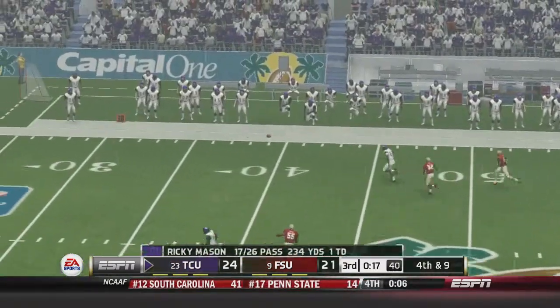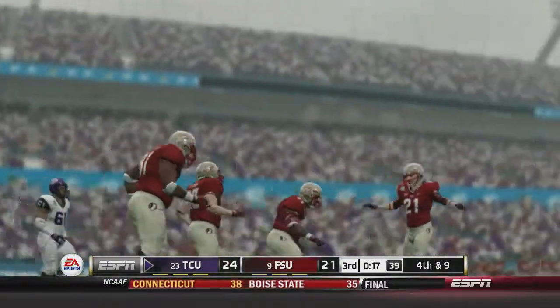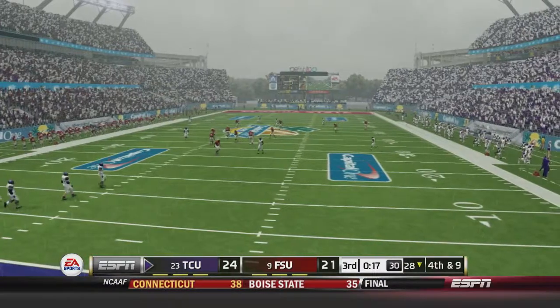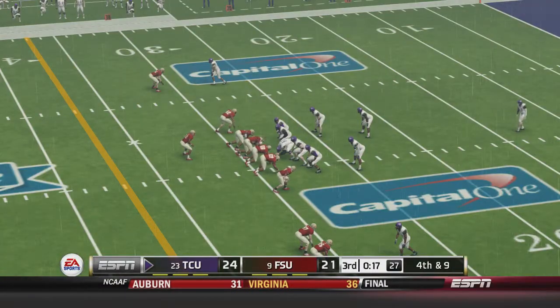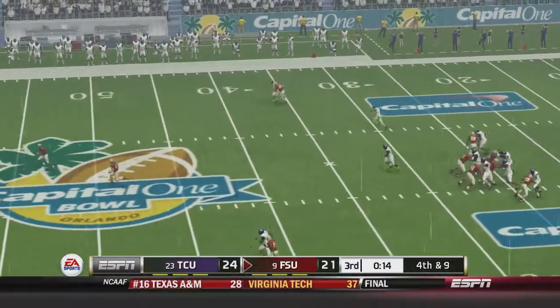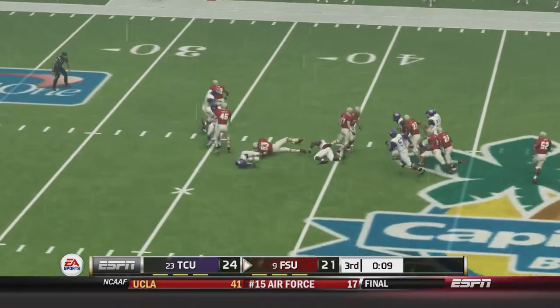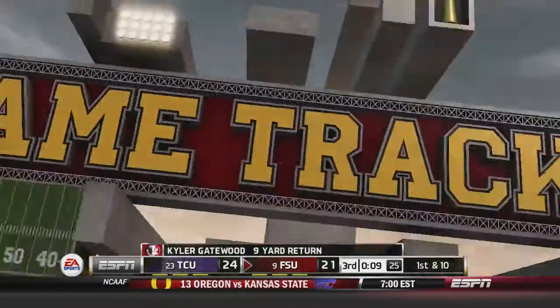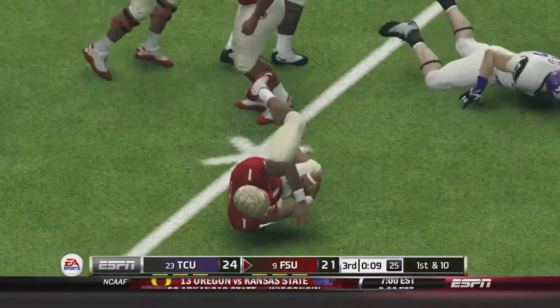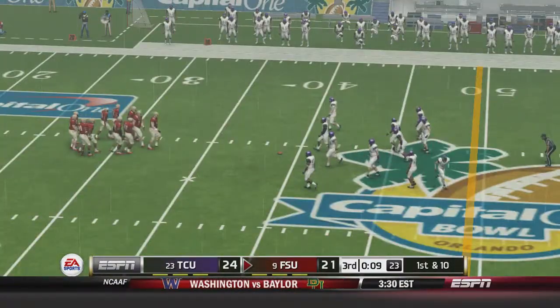Mason drops back, fires it, overthrows Harden. Harden was open down the sidelines, was looking for another nice catch, but he overthrew him. He would have had that and might have gotten a touchdown out of that. Gatewood's going to receive it at the 27-yard line, up the middle, and it's going to get around the 39-yard line. So Florida State takes over after TCU misfires on a wide open man.